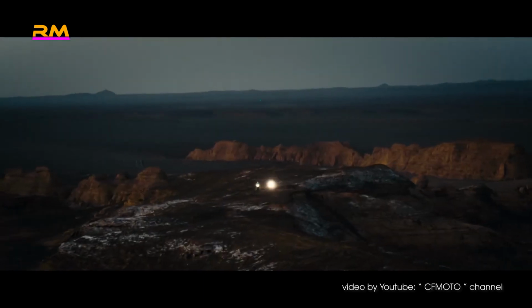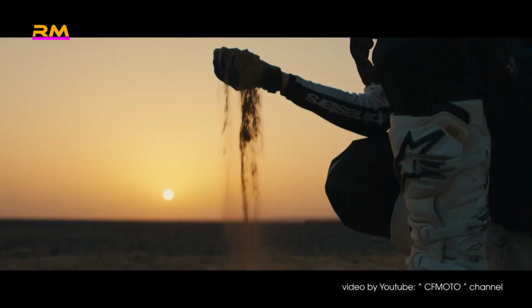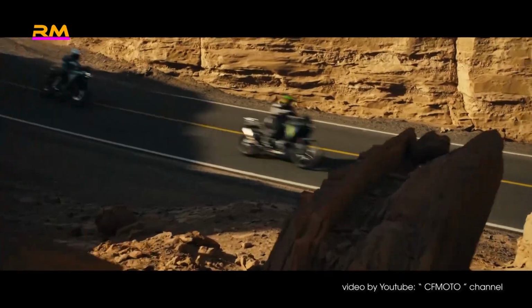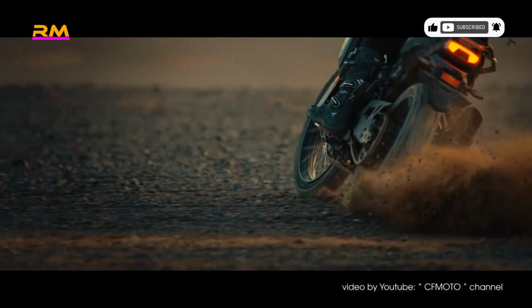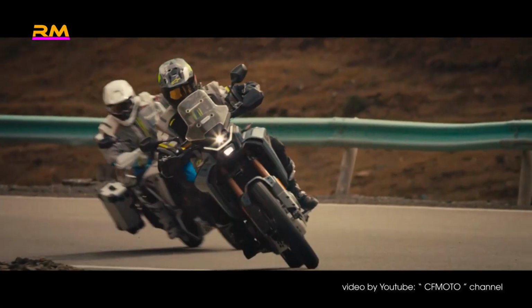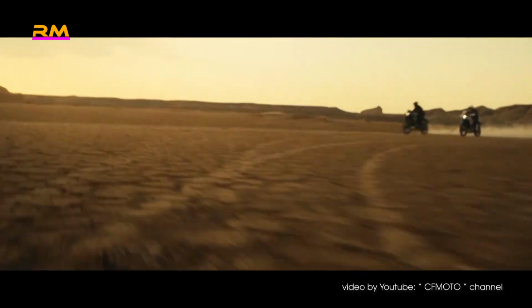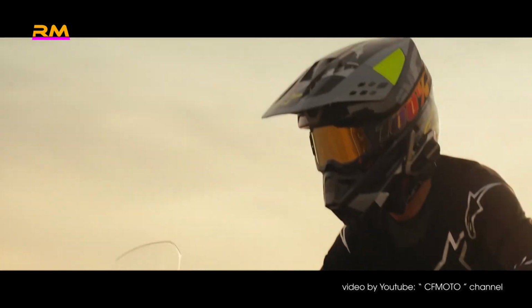We're only too happy to see the likes of the 450 MT, with its 449 cubic centimeter parallel twin engine, traction control, slipper clutch, switchable ABS, smartphone connectivity, and even OTA updates. However, it promises to retail at CFMoto pricing, which is to say, lower than the competition. It might miss out on ride modes like the Himalayan offers, but it boasts tubeless tires with spoke rims instead, something that both the Royal Enfield and equivalent KTM don't offer yet.